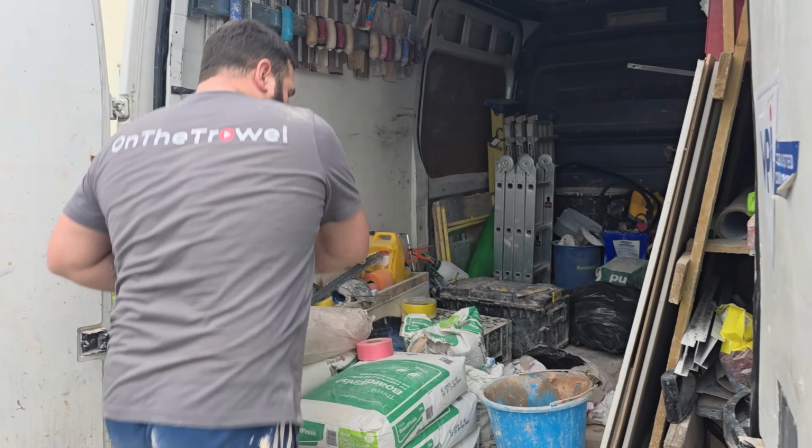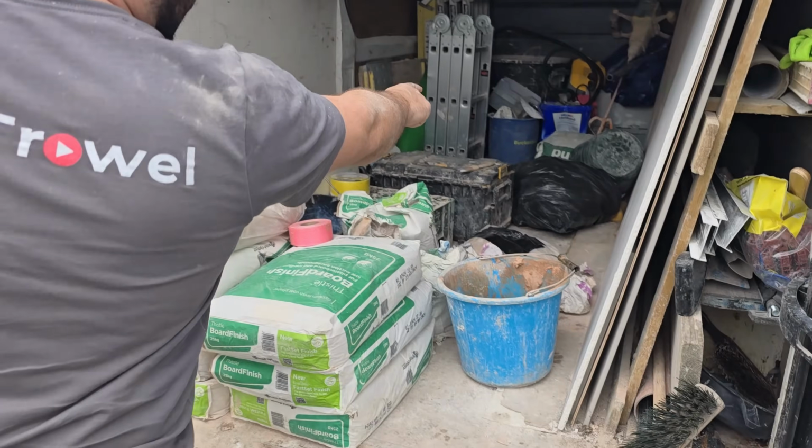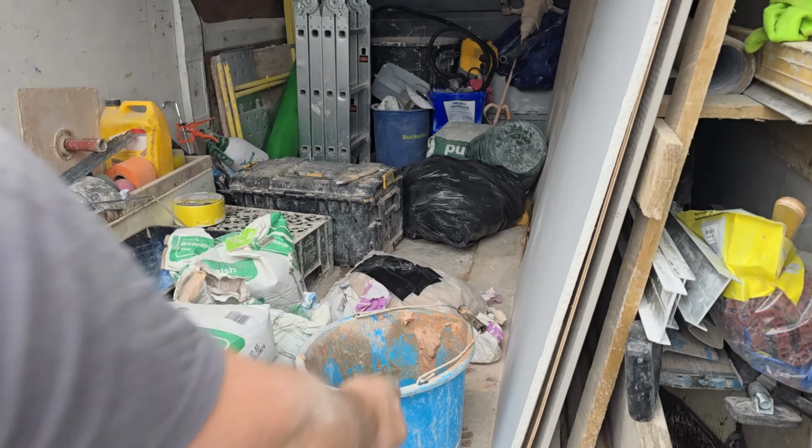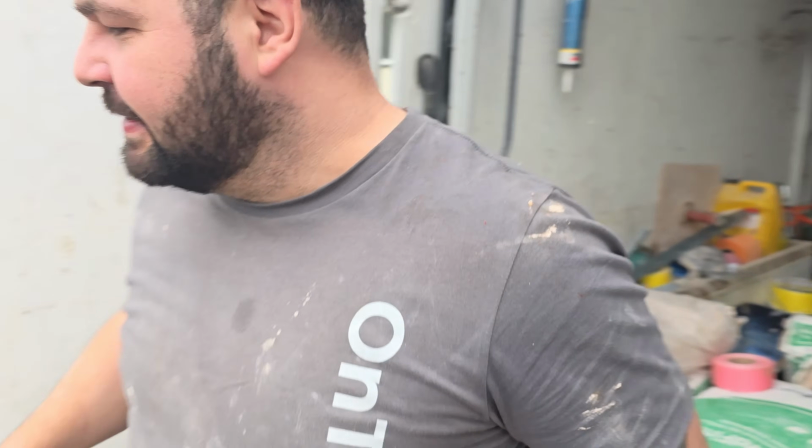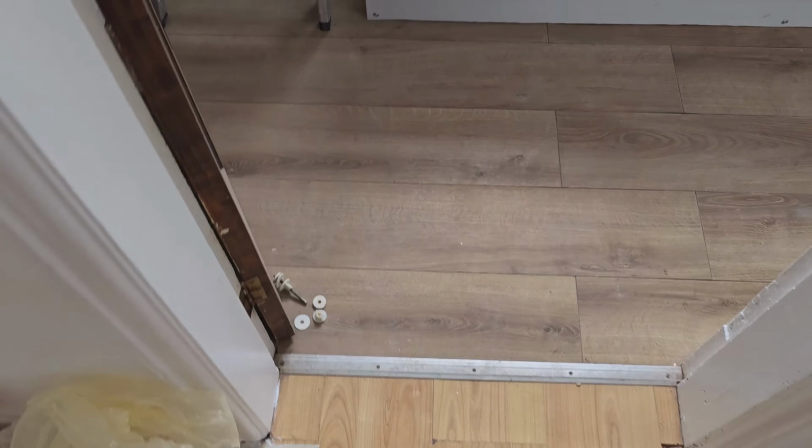Oh, it's starting to pile up. That's a bag of rubbish. That's a ripped bag. There's a bucket of rubbish up there. We'll have to have a straighten out. Right, come on, let's have a look at this.